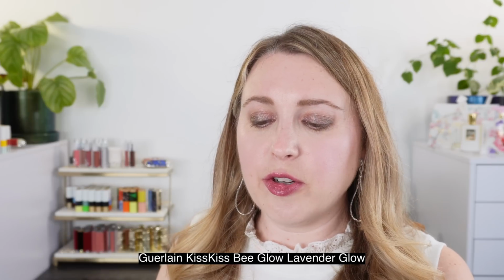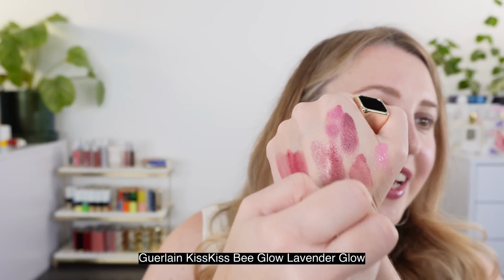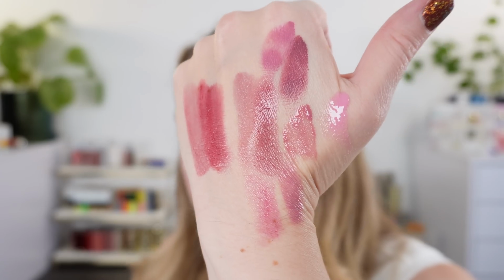We have the Guerlain Kiss Kiss Beat Glow in Lavender Glow. I love this one, so I use this one a lot. You can see the shade here. This is going to be a little bit lighter, more sheer. It's also going to be a little bit more pink. It's like a brighter violet. But again, it's a pretty good alternative. If you want something lighter, the Guerlain is a good option.